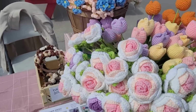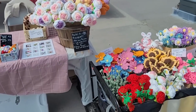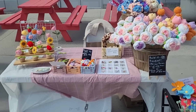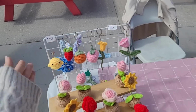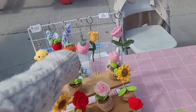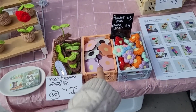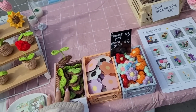Alright, there's a lot of people here, but I'm gonna talk to the camera. I wanted to just go over best sellers, worst sellers, because I brought the same couple things to markets for a while. And it's pretty much these keychains. I've got these potted plants, which I forgot the price sign for. Phone grips, little pins, and these sprout hair clips, which are kind of new.